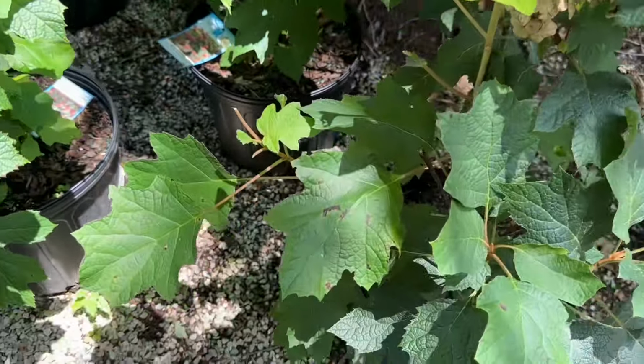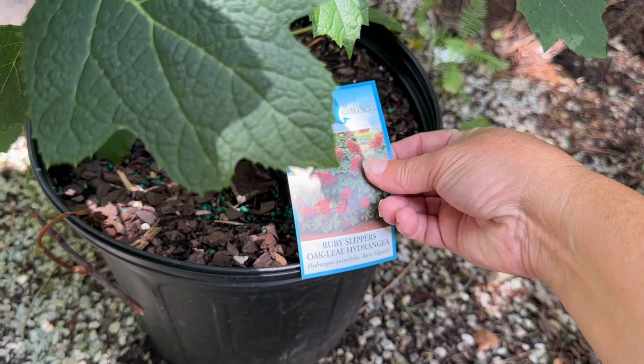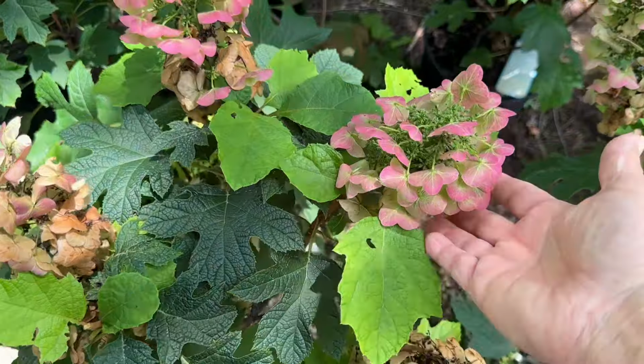Let's see if they have a tag on this one. Ruby Slippers, oak leaf hydrangea. Absolutely gorgeous.